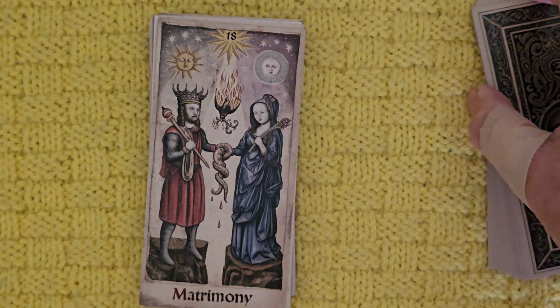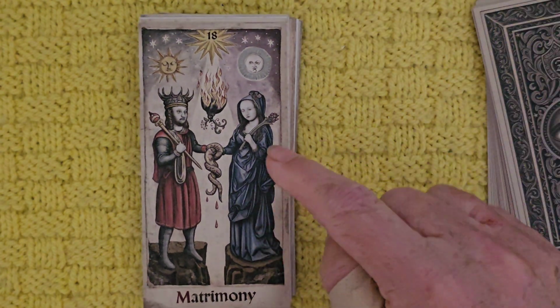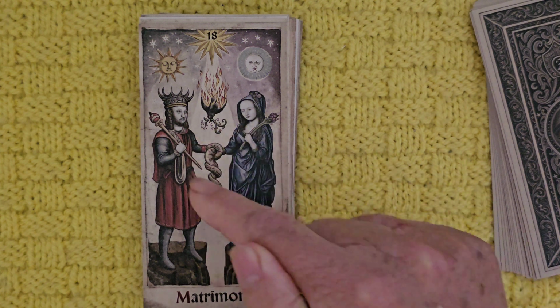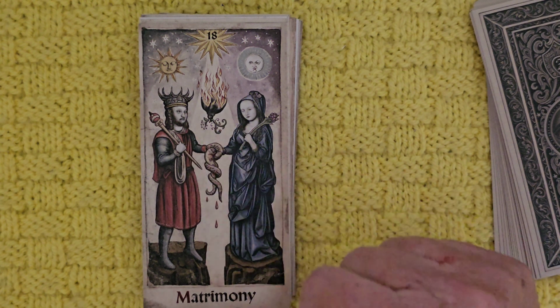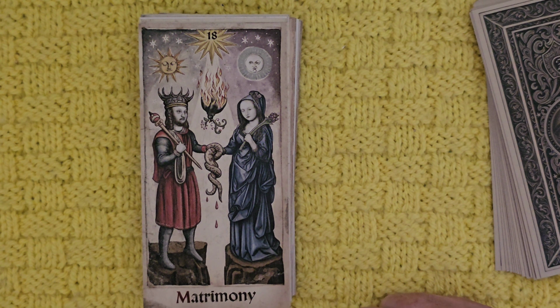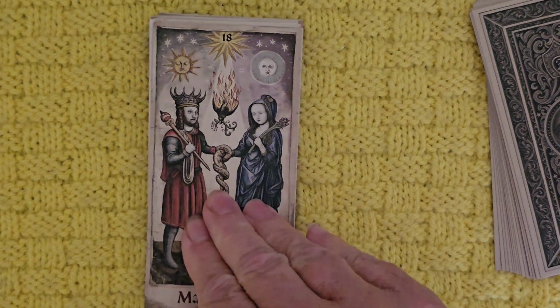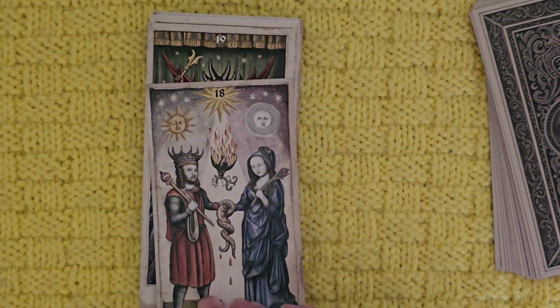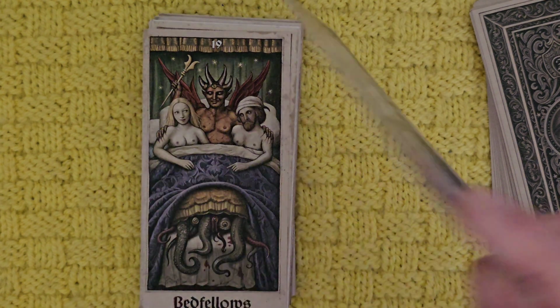Okay. Matrimony. And they actually don't have hands. They have some sort of a... Don't even know what that is, really. We've got sun and moon motif at the top there as well. Oh, and the star.